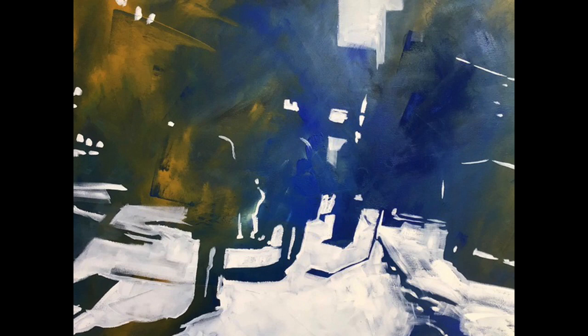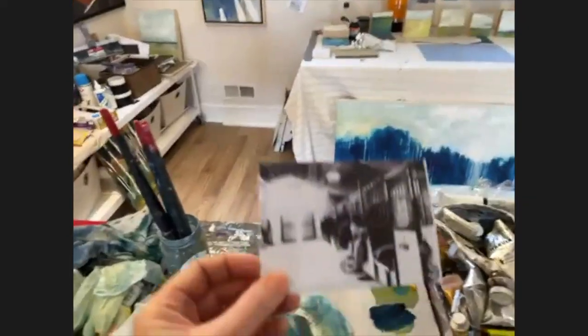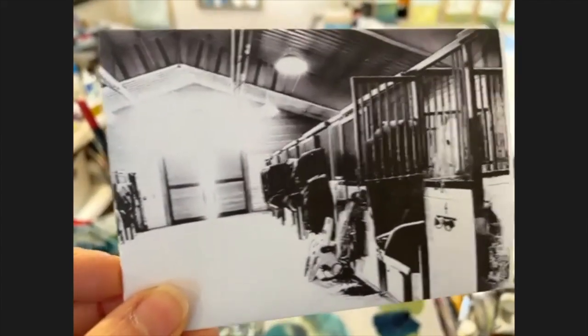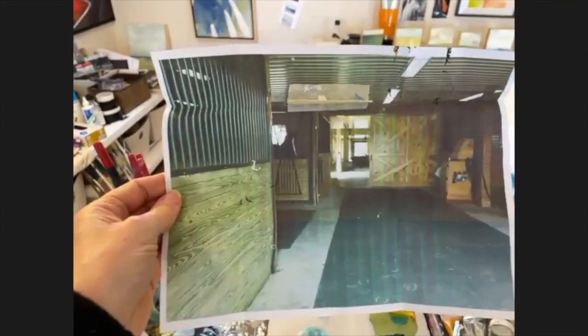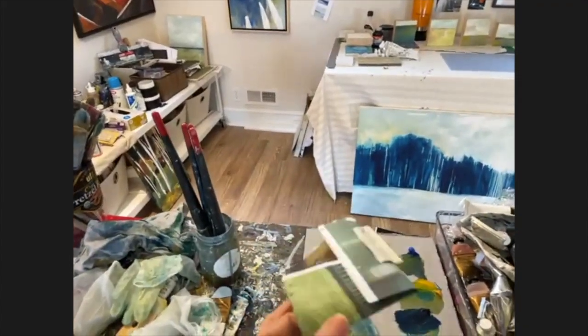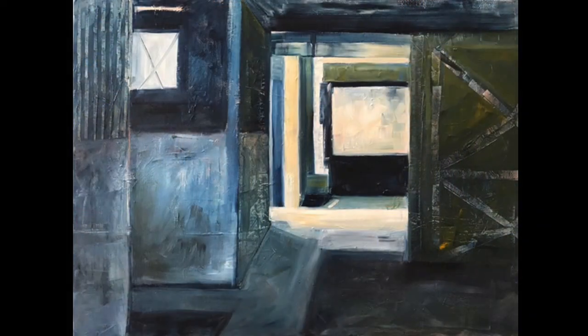So I take the photo and I do very high contrast, and then I crop the photo, and a lot of times, let me see if I can find it, I'm still Xeroxing stuff. And first of all, the fact that it's called Xerox is old school, but yeah. So this is the whole photo. Mm-hmm. And then I fold it into a little tiny square until I find the right composition, and that's what I paint.